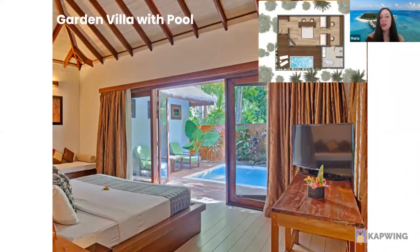The option is also available, but with a pool. It's called Garden Villa with pool. On the back of the villa, you would have your enclosed, completely private pool. Again, just good for anybody who is looking to have the additional feature, but still have that privacy.